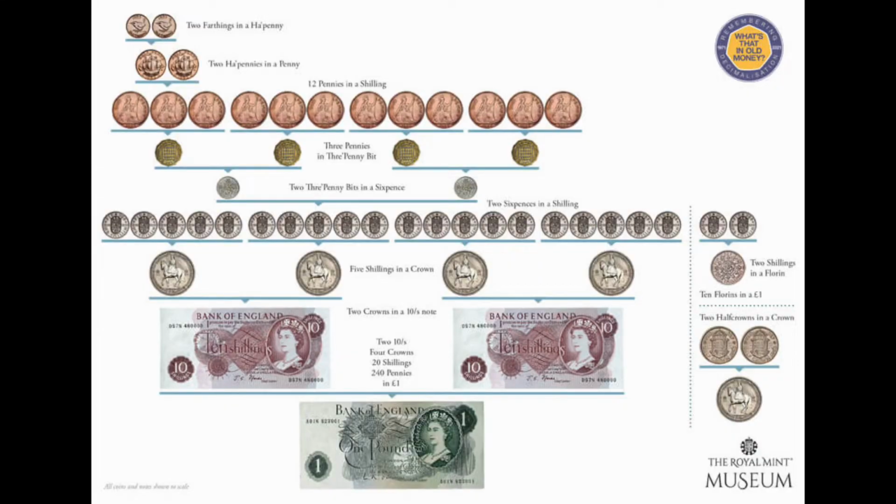Over time, the large distinctions between the pound, shilling and penny became unwieldy, and the relative value of many goods and services was low in relation to a penny, so other coins were created. For the coins present in this set, there were 2 halfpennies to the penny, 3 pennies in the threepence, 2 threepenny bits in the sixpence, and 2 sixpences in a shilling. There were 5 shillings in a crown, which means 2 shillings and sixpence in a half crown. There were, however, 2 shillings in a florin, which meant that a florin was 1/10 of a pound, while a crown was 1/4 of a pound.